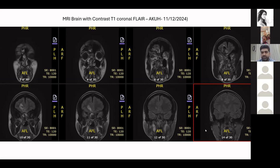So any other questions from the panel? One of the important things is that this area is very critical from a surgical perspective as well. If some of the surgical colleagues could comment on the surgical aspect of dealing with this esthesioneuroblastoma, it would be nice for us to learn. So the question is the surgical challenges in this particular patient.